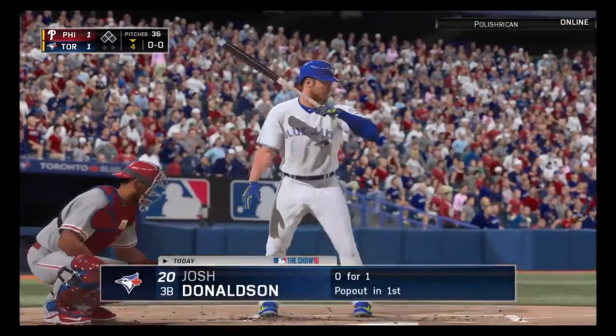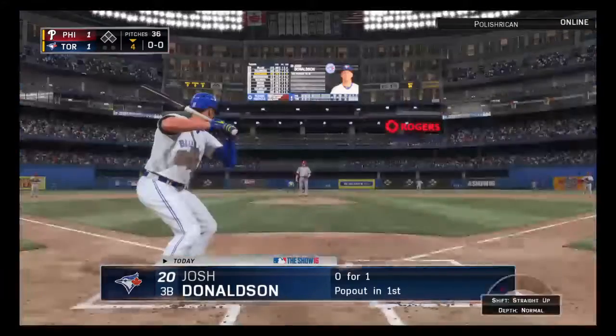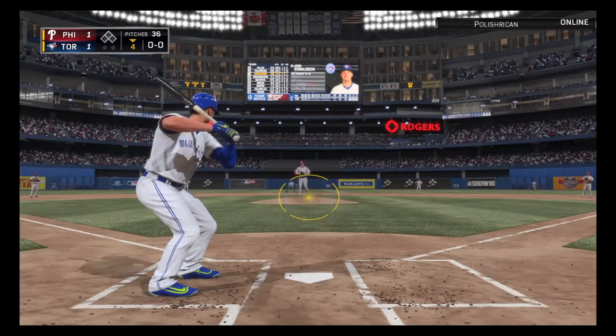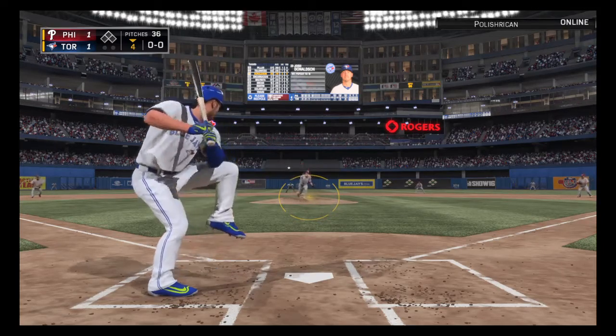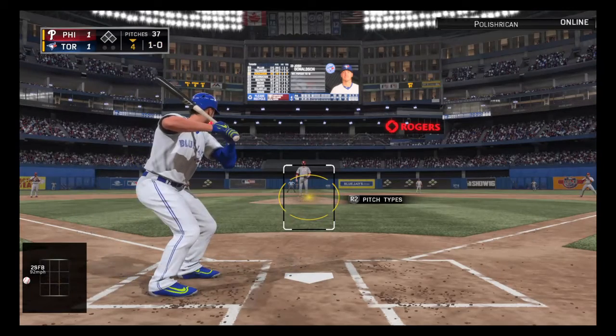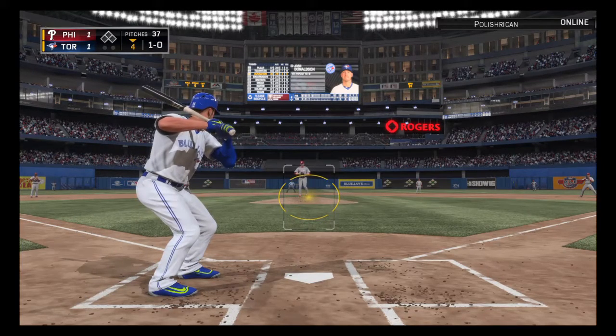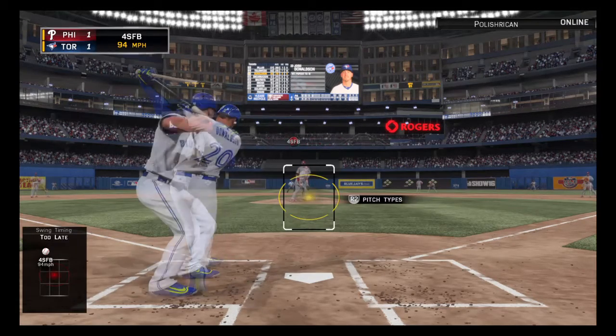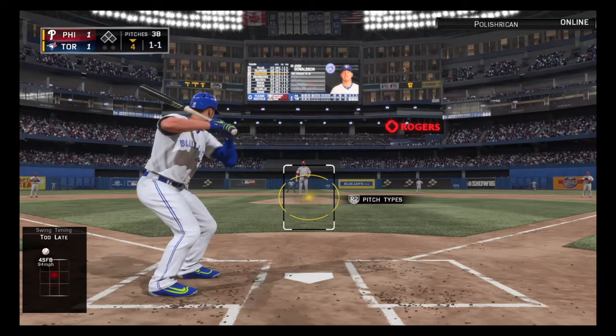Josh Donaldson is set to lead us off in the home half of the fourth inning. Still pretty early, but they don't have any hits yet, so you need to get it going offensively. Here's a two-seamer inside to start the at-bat. It's 1-0. Oh, pretty healthy hack that time. It's 1-1.